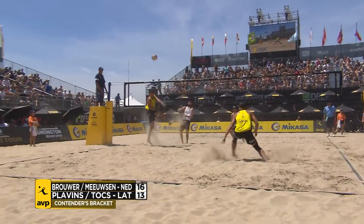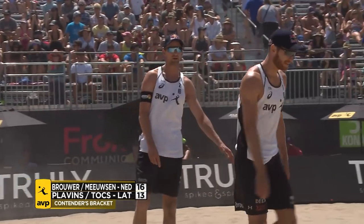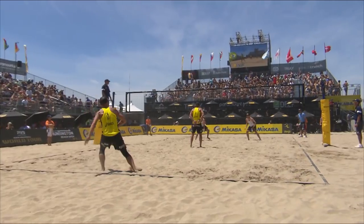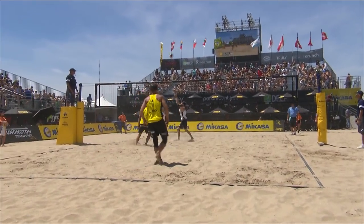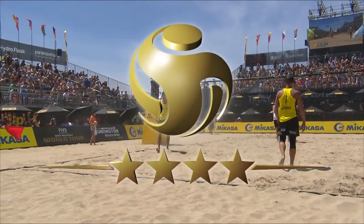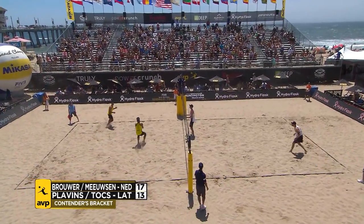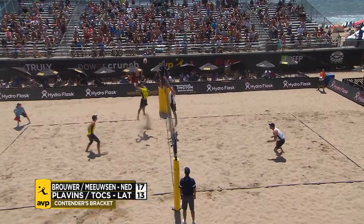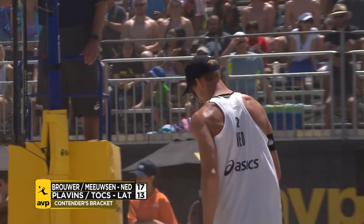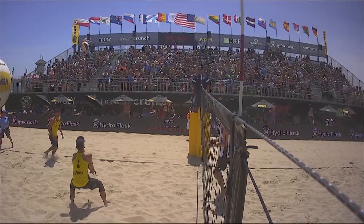Meeuwsen takes a look, roll shot over the top. He's got that one in the toolbox as well. Nice delay, hanging shot over the block. Early on in these guys' career, they literally hit every single ball. And you can tell they've worked on their game a lot. They've got a little bit more range, a little more tools. Huge block from Meeuwsen. The Dutch are in control here in the end of set number one.